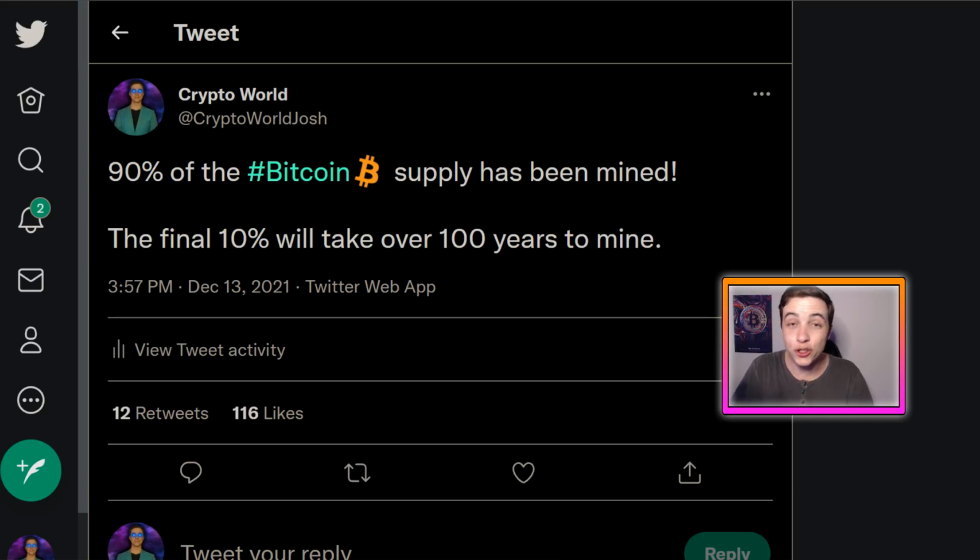And getting into the huge milestone that Bitcoin has reached today, the total amount of Bitcoin that has been mined is 90% of the total amount of Bitcoin that can ever exist. So it's taken just under 13 years to mine 90% of the Bitcoin supply. But believe it or not, the final 10% of the Bitcoin supply should take over a century to mine. And I was getting a lot of beginners asking me why that's the case, and it's simply because of the Bitcoin halvings that occur every 4 years approximately.